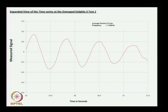So after the tug has hit, we are measuring it. This is one of the dolphins which has got damaged. This is test number 1. We repeat the test, at least 3 tests we carry out. We are measuring the frequency, that is 1.429 hertz, and the period is 0.7 seconds.